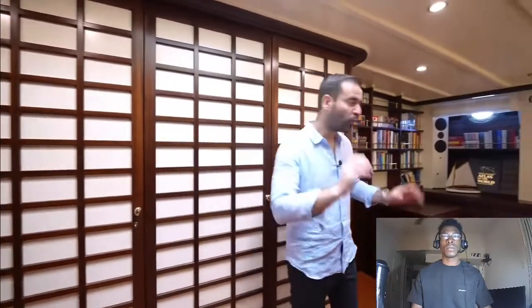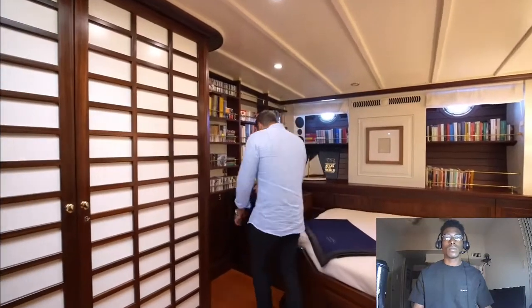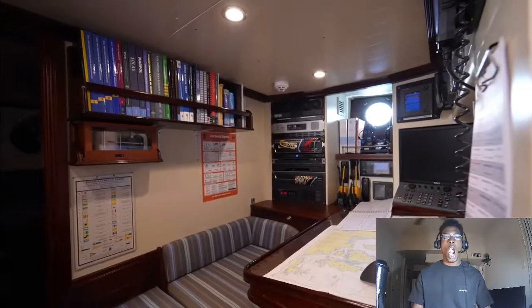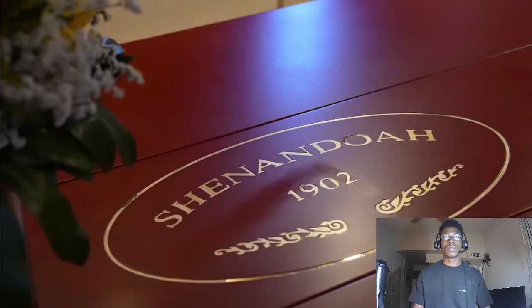It's very cozy, to the point, and the owner's stateroom is closer to the aft than the other guest quarters. We have the built-in bed here, wall sconces, bookshelves, and lastly, this bookshelf has a secret passageway to the nav station and to the captain's quarters. So I wanted to point this out. Overall, wow, beautiful vessel, and the last few days have been just so memorable.